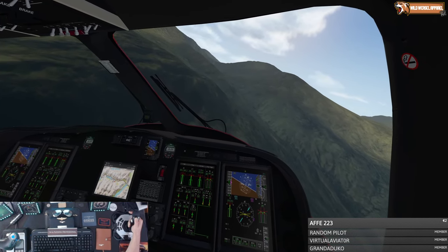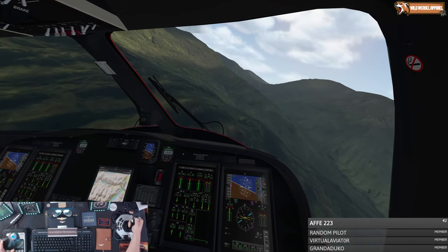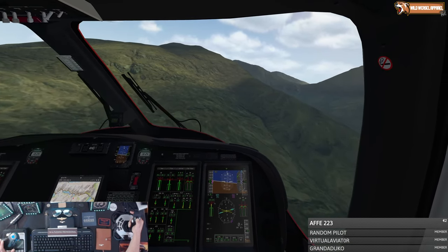Alright, we're heading south for Oban. There's an ambulance waiting for us at the airport at Oban, so we're going to try and get there as fast as we can. And then the ambulance is going to take the patient to the emergency room at Oban.